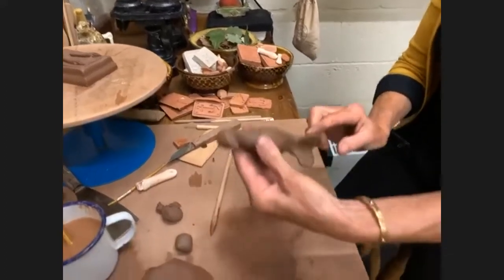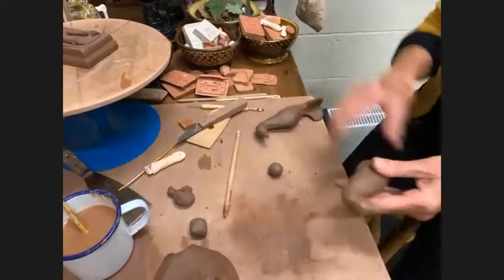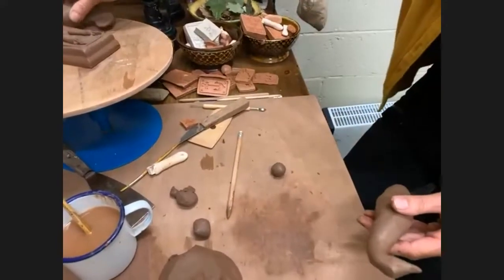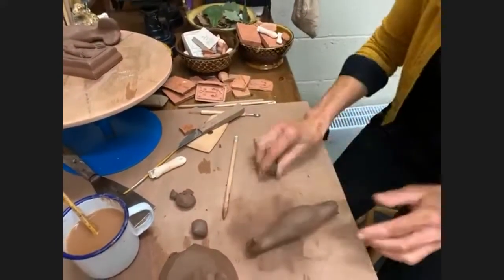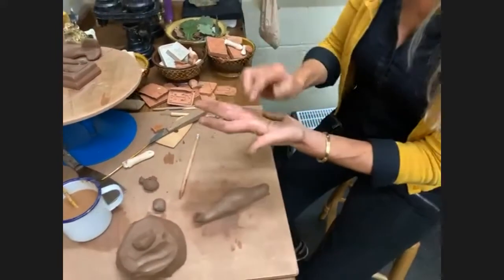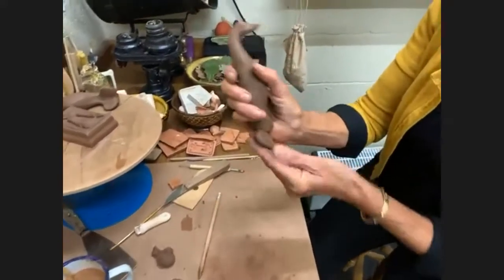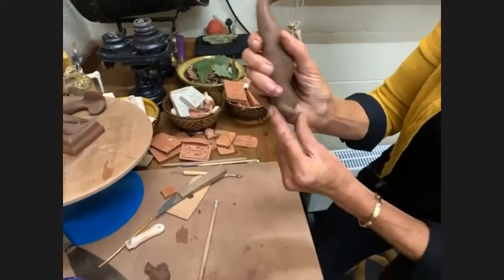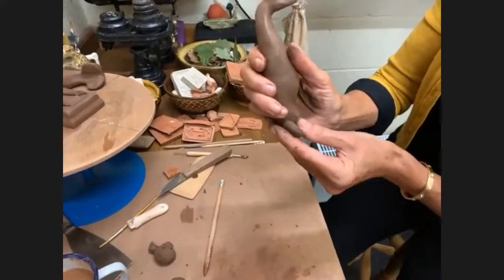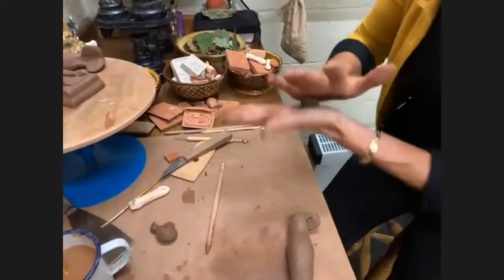Firmer. Oh no, I've already put the legs on that one. So no, I must put the legs on this one. Yeah, lie down. Right, okay. So they've got quite beefy, quite muscly back legs, haven't they? Yeah. Running dogs. So I basically roll that.